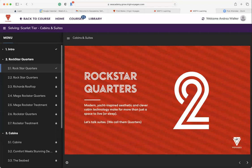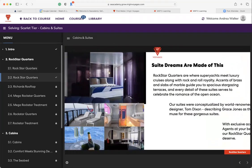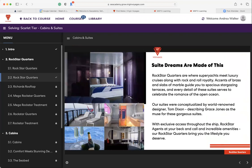So modern yacht-inspired aesthetic and clever cabin technology make for more than just a space to live or sleep. Sweet dreams are made of this. In the Rockstar quarters, which are the suites, is where super yachts meet luxury cruises along with rock and roll royalty. Accents of brass and slabs of marble guide you to spacious stargazing terraces, and every detail of these suites serves to celebrate the romance of the open ocean.